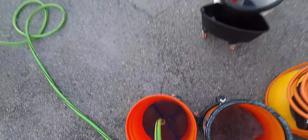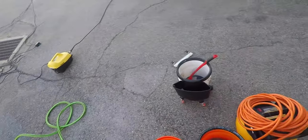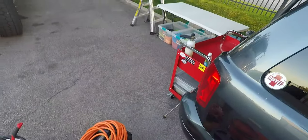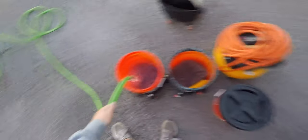Alrighty, so just going to fill up the buckets to get started first. Obviously, we're going to fill up all of our wash buckets, our rinse buckets. Then as the soap we're going to be using, we're going to be using P&S Pearl. We're going to put that in the wash bucket and inside of the wheel bucket.